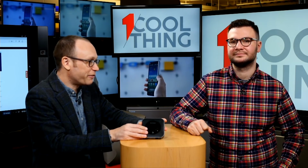For instance, here, let me show you. On the side of the hotspot, you see there are these two external antenna ports. Now, by default, this hotspot gets about the reception of a Galaxy Note 8, which is really, really good reception. Right. Plug a $20 antenna that you find off Amazon into these ports, and you get spectacular reception, better than any phone. Okay. The X16 modem in here is, yeah, sure, the modem in the Galaxy Note 8, but you may not have a phone with the fastest modem.